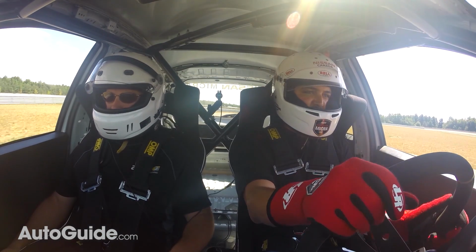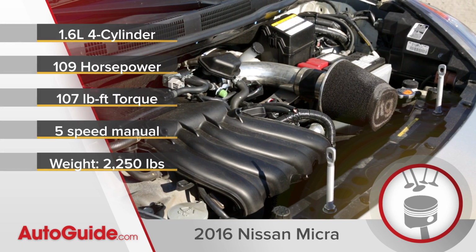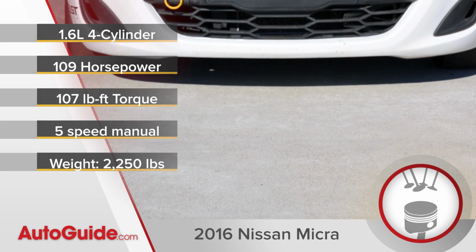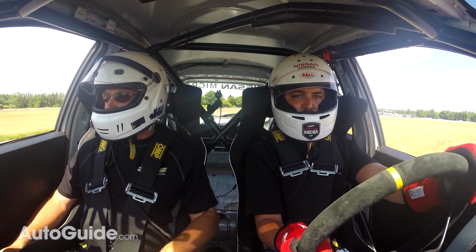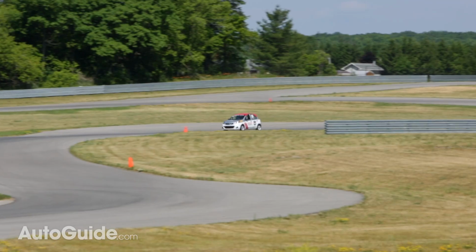Under the hood of the Nissan Micra is a 1.6-liter four-cylinder engine that makes 109 horsepower. That's the same engine you get in the production car, and it's exactly the same as the race car. There are no engine modifications for this vehicle, except for a cold air intake and a muffler that makes this car sound like a real race car. I'd say it does a good job.